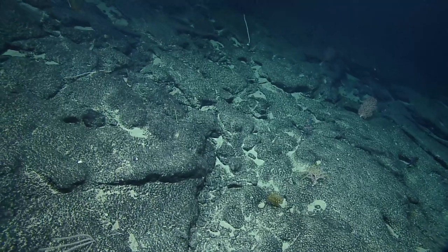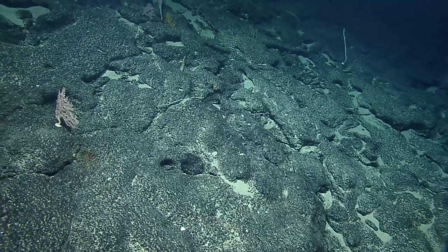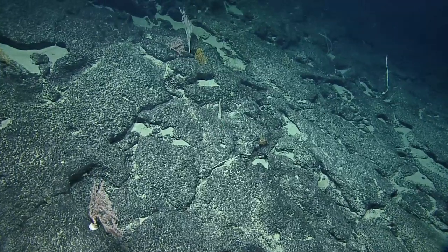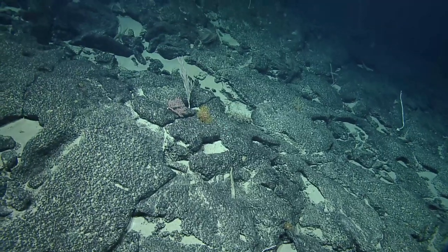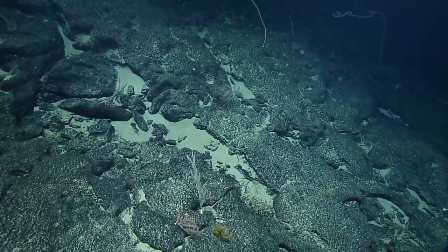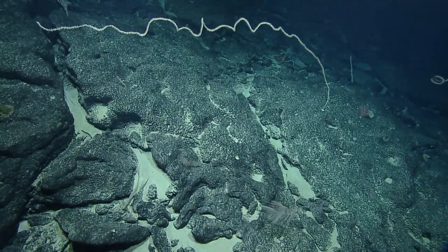Can we do a gauge check, please? Roger, gauge check. Try to do them at the top of every hour. Roger that. Those sponge stalks with the crinoids on top look like little palm trees in the cinema cam. Yeah, totally, especially with the dirty stalk, dead sponge kind of thing.